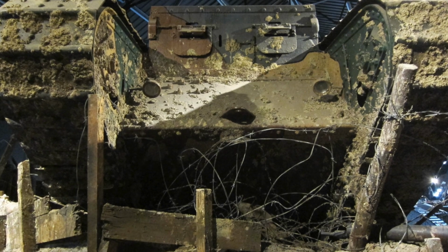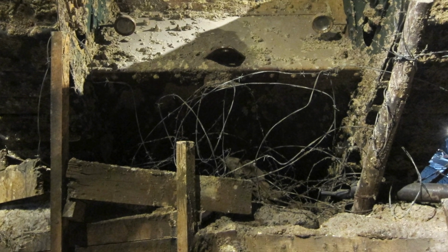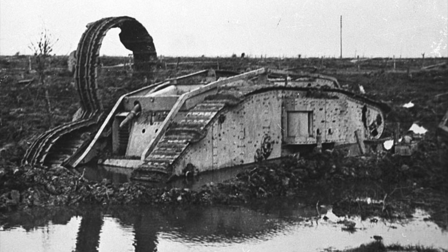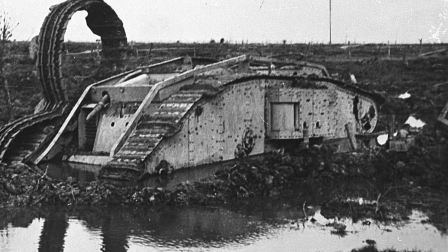Once darkness fell on the 24th of August, the survivors left one by one, crawling through the thick mud and over the corpses of dead Germans and British, until, bloody and exhausted, they reached the first British trench and were saved.